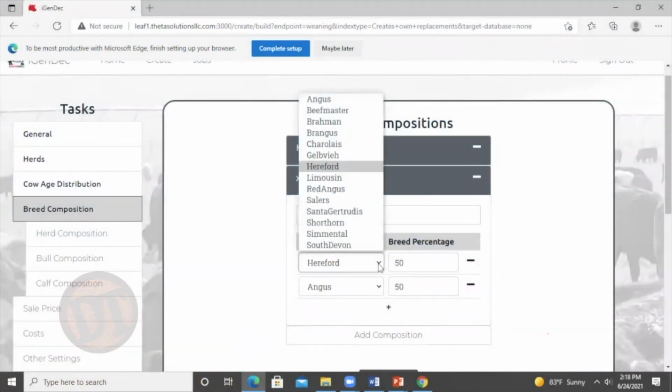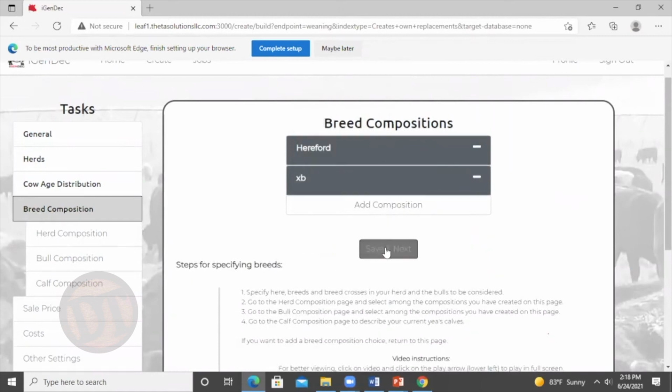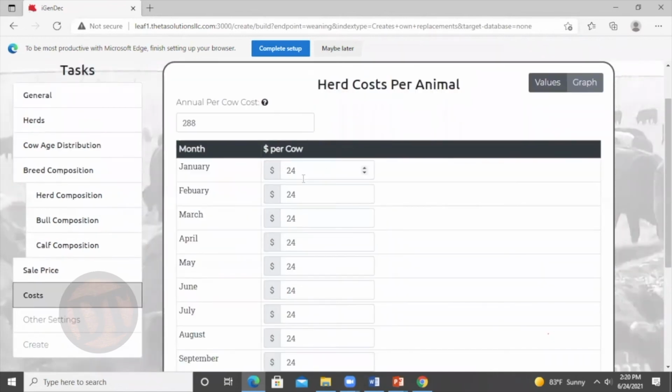What iGenDec does is allows a producer to go in a web platform and tell the system things about their cow herd. What do their cows weigh? How do their calves perform? What's the cow age distribution, preg rate? What's the annual variable cost to run a cow on their ranch? And what's the pricing schedule that their calves sell against, whether they sell at weaning or whether they retain ownership?